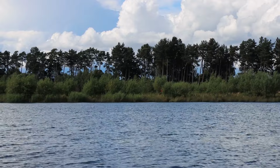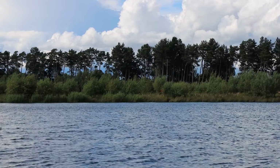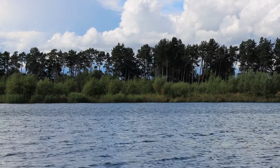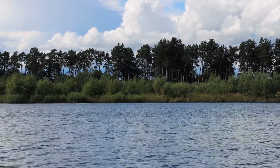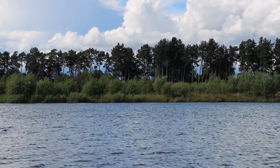So yeah, the other two of mine have gone over there in the deep water, pretty much the middle of the lake. See if anything happens without any bait over the top, and if nothing happens in the next few hours, I'll introduce some bait tonight and see if that can encourage them to get the heads down. But we're off the mark, which is the main thing.